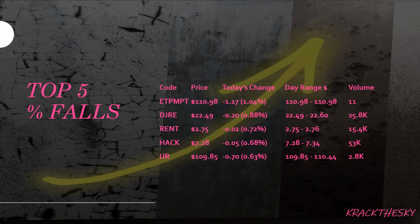People getting out of real estate by the look of it. So we had our AMP Global Property Security Fund. That one's hedged to the Australian dollar. That one invests in global real estate, listed real estate anyway. Followed up by HACK. HACK's our BetaShares Global Cybersecurity ETF. So people are looking to get out of that a little bit, so we've seen that price drop off.